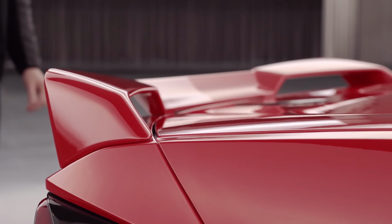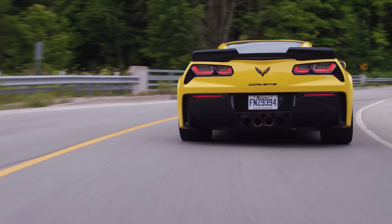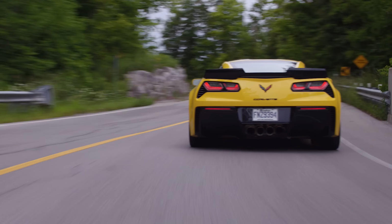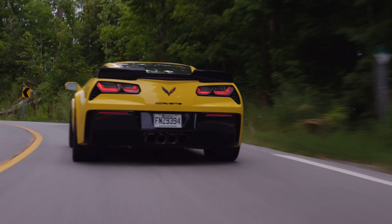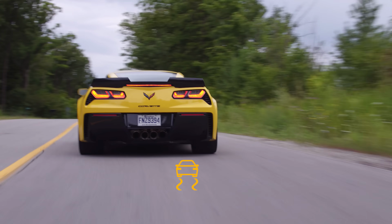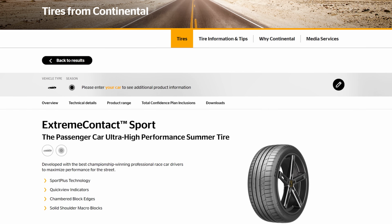But back to handling quickly, pretty much no body roll, feels dead flat. Yeah, but it also feels like it's always gonna spin out on you. Yes, I always feel like I'm gonna die. And for those of you who don't know, this is rear wheel drive. It is not all wheel drive. Yeah, and we got fat tires up in the back, 335s, they're huge. And what is the Continental recommended tire for the Z06 Corvette? The ExtremeContact Sport.